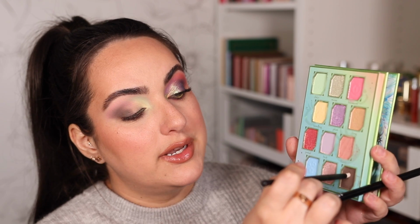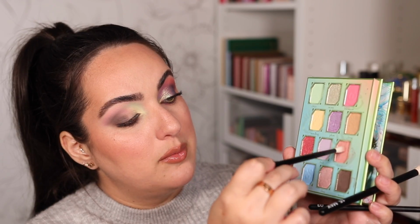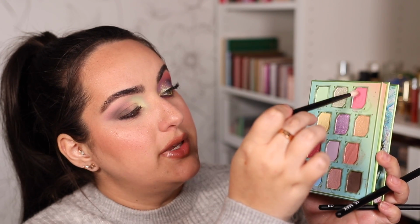It's really pretty. A little bit more Wood, and I'm going to tight line with this shade right underneath my lower lashes back here. I'm using a reference number 3, just back and forth, all the way to the tear duct area. A bit more of the shade Flora on a reference number 14, and we are going to smoke out the lower lash line with it. Actually, I'm going to mix Blossom and Flora for a little bit more peachiness down here.